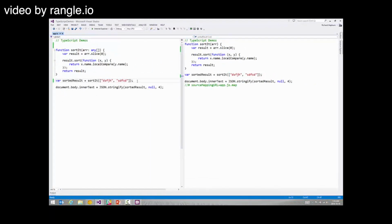So now if I try to access the sorted result, let's say the first element in the array, I'm not getting any IntelliSense here, because it doesn't know what the contents of each element in the array is, because I've told it up here that it could be an array of anything. So I'd like to kind of get some IntelliSense on this. I think that would be pretty cool if I knew what each of those entities were in each of the elements in my array. So let's go fix that.